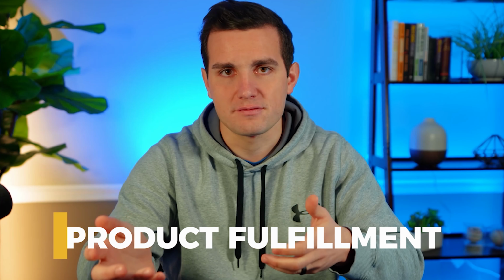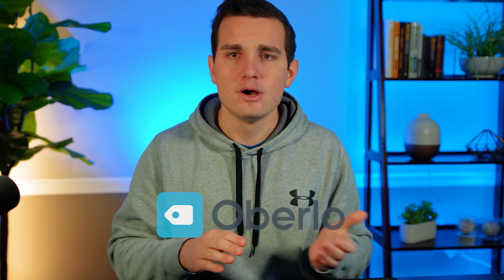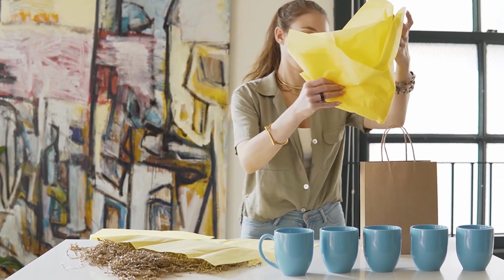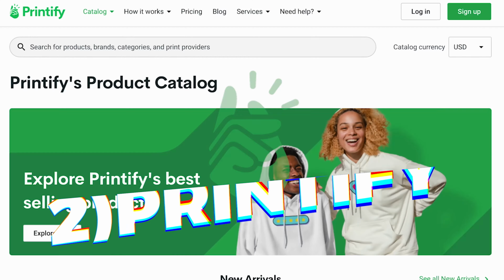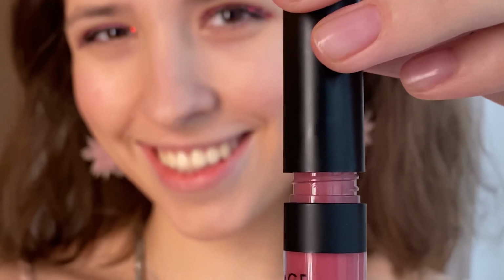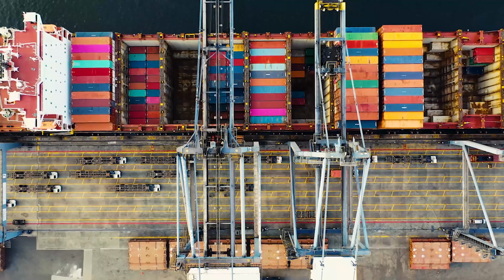Well, that brings us to software number 2, which is for your product fulfillment. And there's a ton out there for these as well. Everything from Printful to Gelato to CJ Dropshipping to Alibaba to Oberlo. There's a ton that all offer different types of products and have pros and cons to each of them. And after testing all of the above, I can confidently say that Printify is by far the best combination of product quality, shipping speed, and most importantly, price.